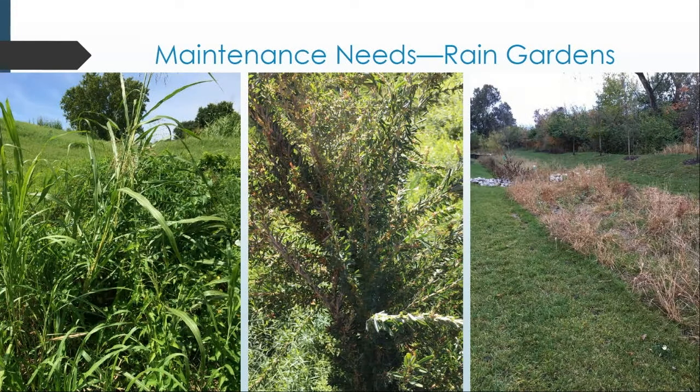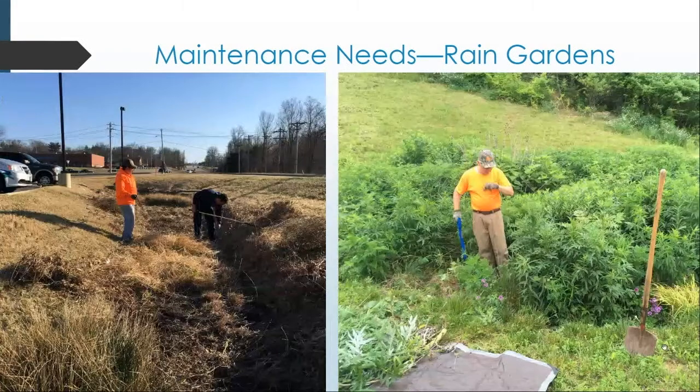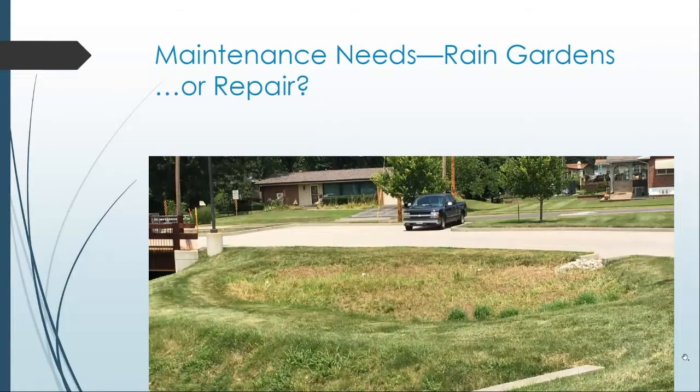Here's a picture on the left of a winter cut down, just removing that dormant plant material, getting it out of the way. On the right is just pulling weeds. Next slide after that. So is this a maintenance need or a repair within a rain garden? This is a fun site that we had. It was really nice rain gardens.